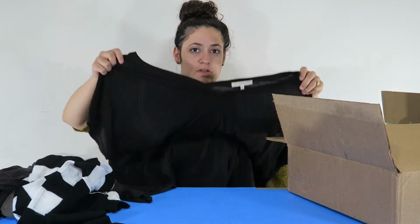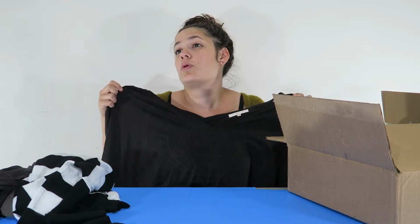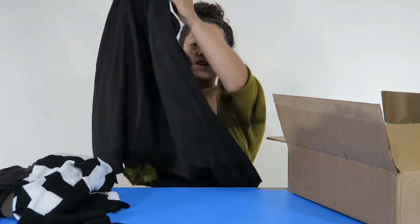Cute, cute, cute. Baggy, big baggy shirt would be cute with leggings or jeans, or even if you had the right skirt, like a pencil skirt, this would be perfect.